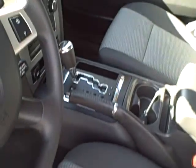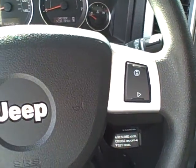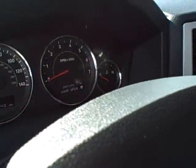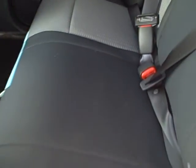It's the Laredo package, so it's got all the fundamentals, including quadra-track four-wheel drive, automatic transmission, CD player, air conditioning, steering wheel driver information center. Looking in the rear seating area, this really is nice. And of course, Grand Cherokees are really the quintessential perfect vehicle for North Idaho.